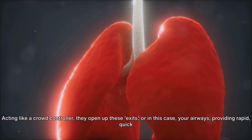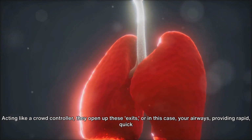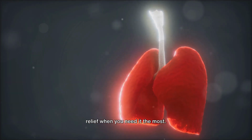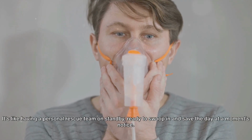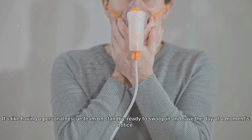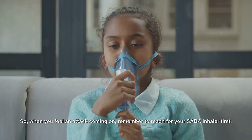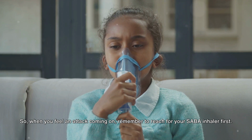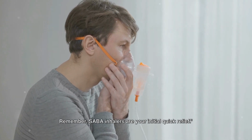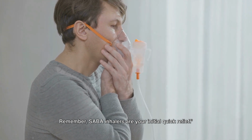Acting like a crowd controller, they open up these exits, or in this case, your airways, providing rapid, quick relief when you need it the most. It's like having a personal rescue team on standby, ready to swoop in and save the day at a moment's notice. So, when you feel an attack coming on, remember to reach for your SABA inhaler first. Remember, SABA inhalers are your initial quick relief.